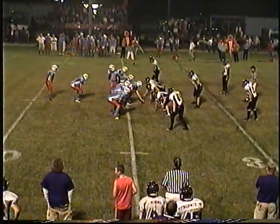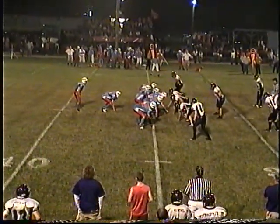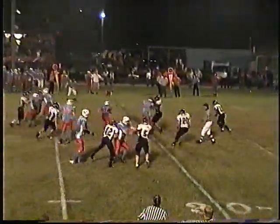Johnston back under center now for Crest. I formation, handoff, given to the left.